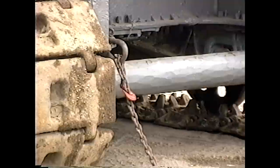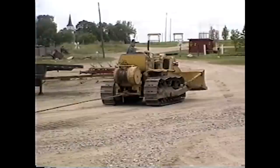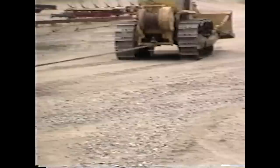We have quite a long chain here. One of the reasons is to keep the operator on the cat away from the boom and the dipper if it should drop. That would be one big owie.